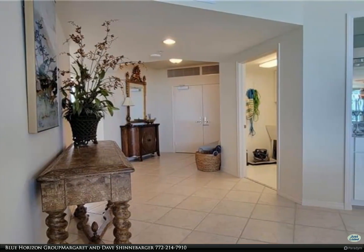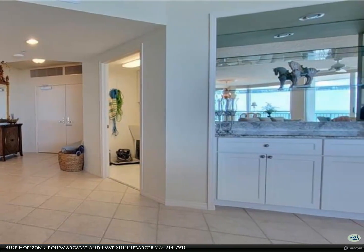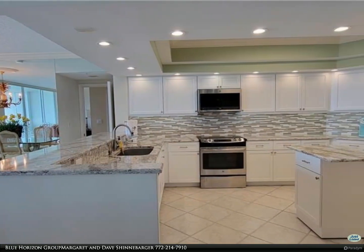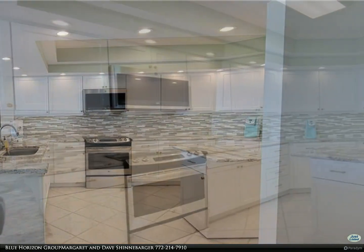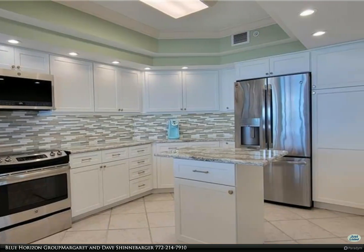On-site amenities include a club room, fitness center, sauna, pool, hot tub and billiards room. Island Dunes Country Club is included in this rental with access to golf, putting green, tennis, and pickleball. Private beach access.